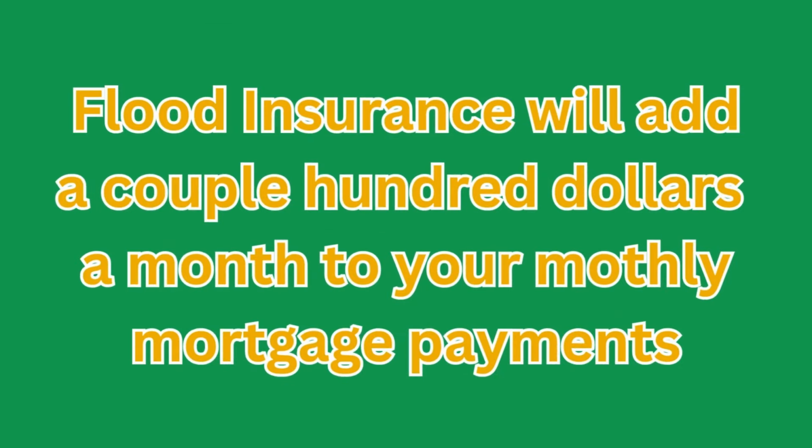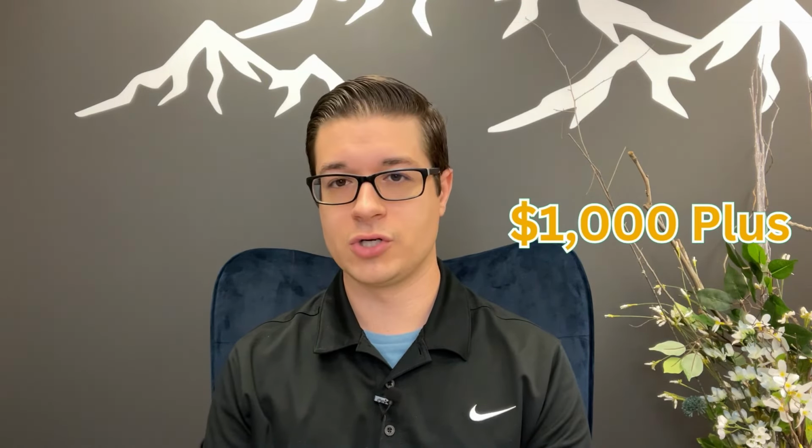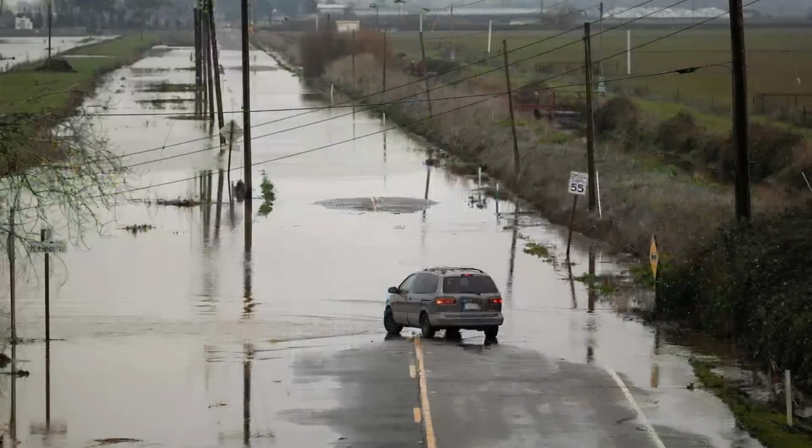Because of the White River, if your home is in a floodplain, you will be required to have flood insurance, which unfortunately can add a couple hundred dollars a month to your monthly mortgage payments. You'll probably pay at least $1,000 a year plus in terms of flood insurance, but that's why if you have to have flood insurance on your home, you need to talk to a good insurance person to get the proper insurance and coverage. And the thing with flooding is, you know, property damage and road closures. So that's one big con, honestly, of Noblesville. You still have the flood maps and there still can be flooding at times. Not very often, but still can happen.